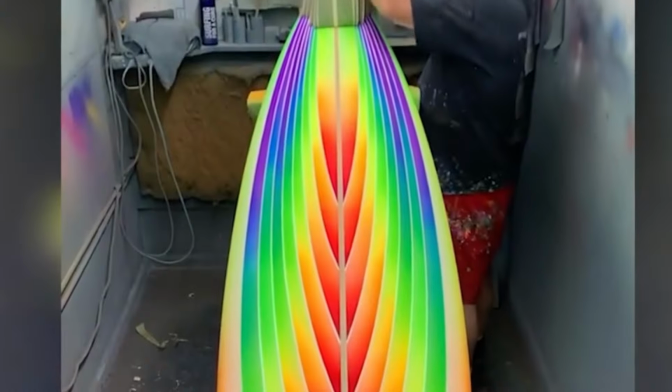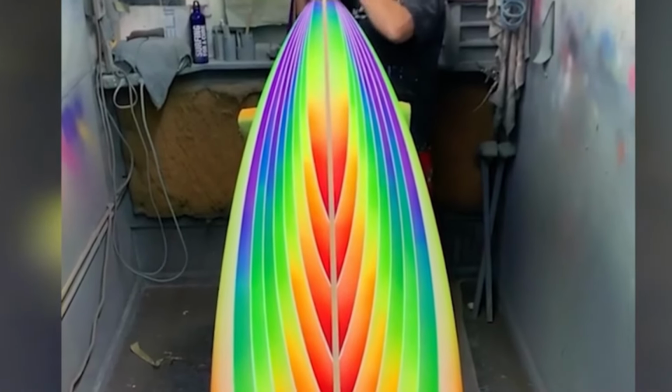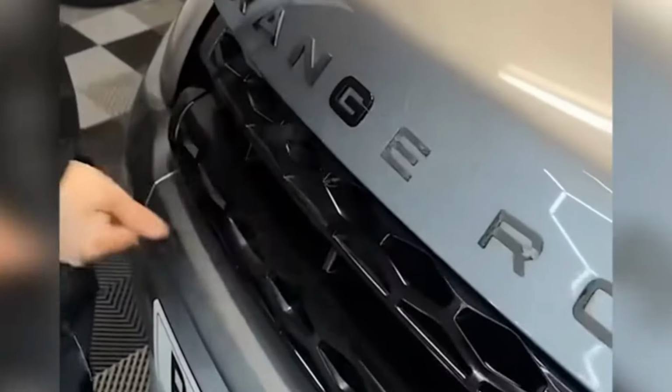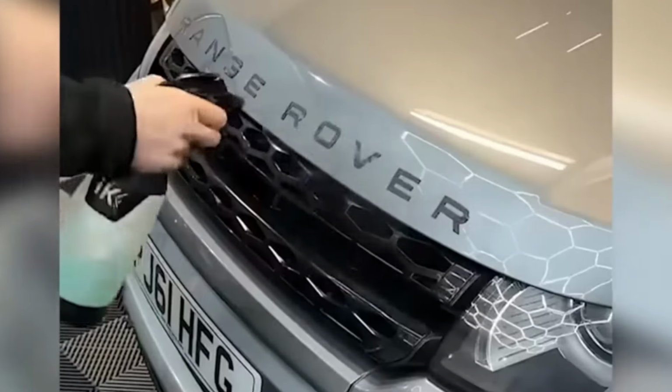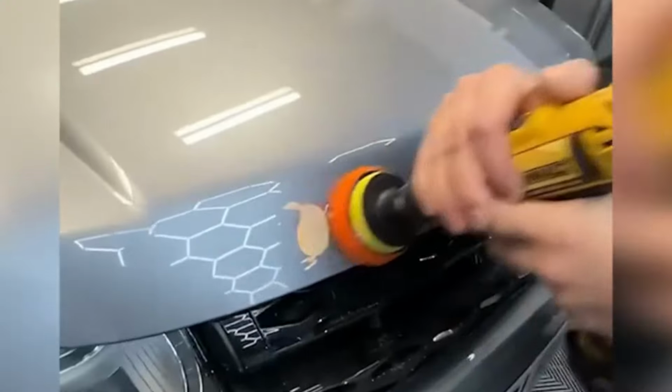From simple tricks that make everyday tasks easier to mind-blowing solutions you never thought possible. These hacks will change the way you live. Whether it's saving time, money, or effort, these clever ideas are guaranteed to make life smoother. Stick around as we reveal some of the most unexpected yet effective tricks that truly deliver results.